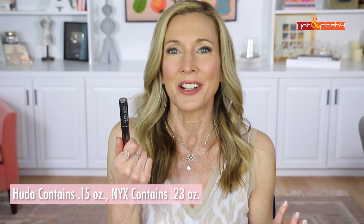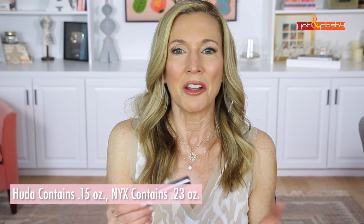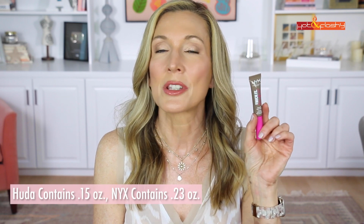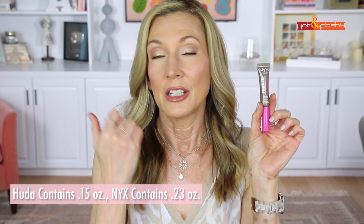So the Huda retails for $19. I was actually shocked at the price of this. I was like, what? That can't be right. How could this be only $19? I'm wearing it in neutral blonde. The dupe for it is from NYX. It is their Thick It Stick It Brows. It's also a fiber brow. It retails for $11, and I'm wearing it in the shade Taupe.